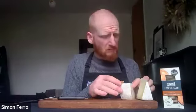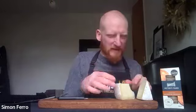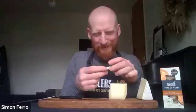Oh, good cheese. I like that kind of bend to it, that texture. It looks very satisfying to cut, actually. Yeah, it's a lovely cut. Nice and easy, but it holds its shape, holds its texture well.